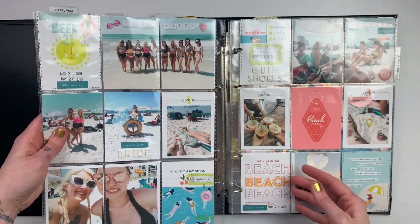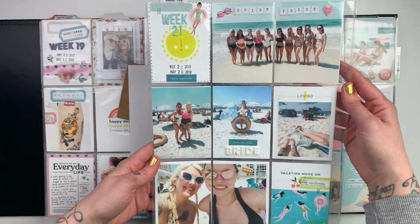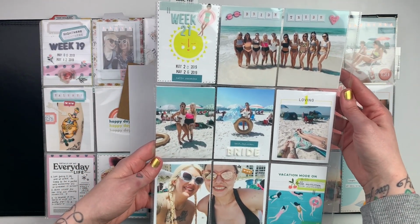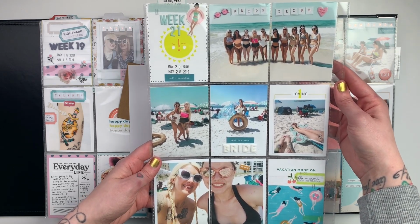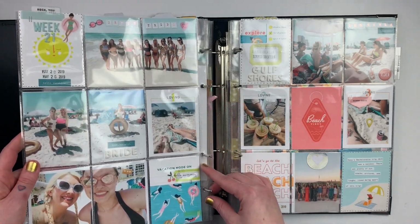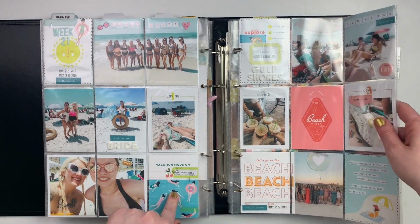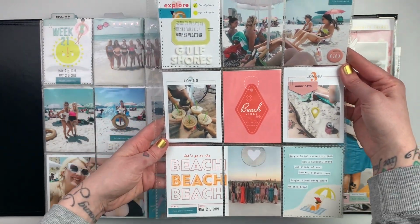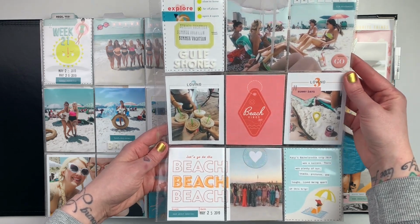And here's another 2-pager. So this was for Casey's bachelorette. So we went to the beach and I was saving the citrus twist kit from maybe this month. That year was a beach theme, and then I was saving a lot of crepe papers, sunny days, I think. I love these like little beach girls, so I thought that that was really cute. So I just kind of put in a lot of beachy photos.